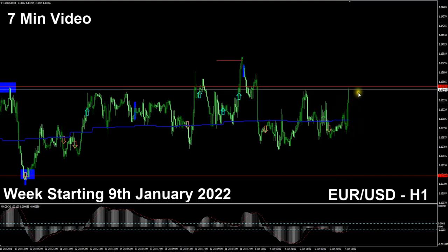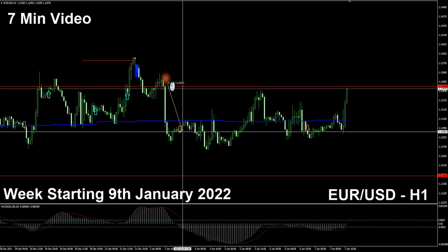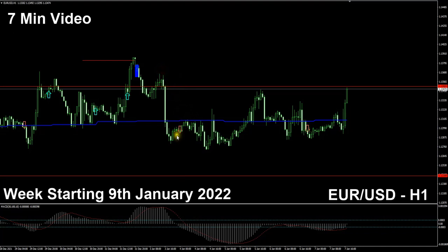And it's interesting that it's just at the high of this range that I've been plotting for the last 3 or 4 weeks. But we won't discuss that so much now. What we will discuss is that we had this sell opportunity on a Tuesday or late on Monday, which I didn't take. The reason being that the stop loss was over 70 pips. So it's not something that I would have taken.